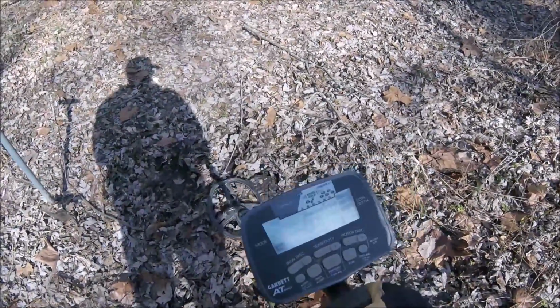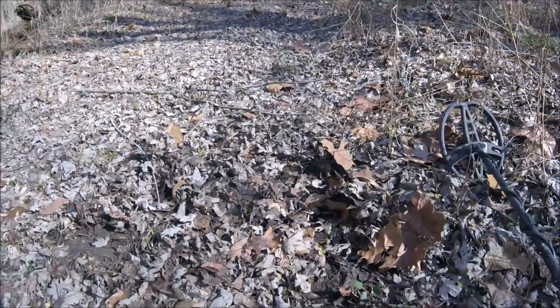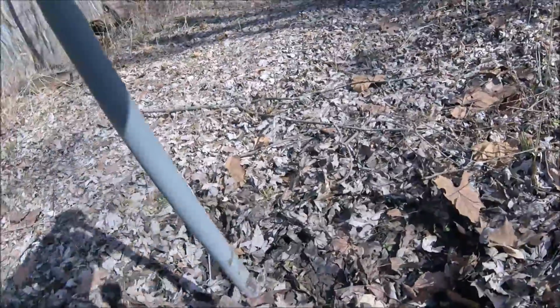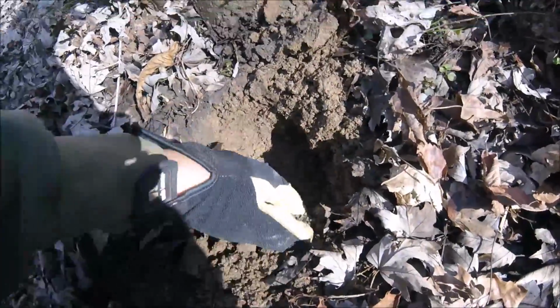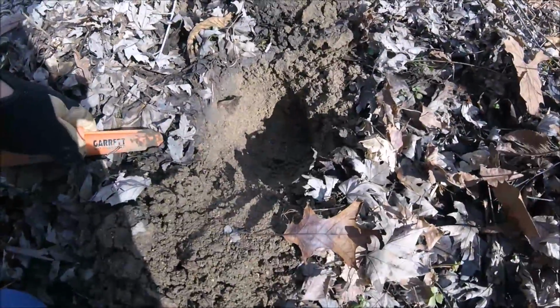All right, I'm gonna keep looking around on this one. Getting the sun's right in it. I've already kind of dug the hole. But what I'm getting is a whole bunch of bullets and pop cans. And I don't expect anything different out of this hole. But we'll see. There's some sand here. Let's see what we got.